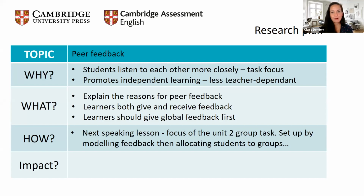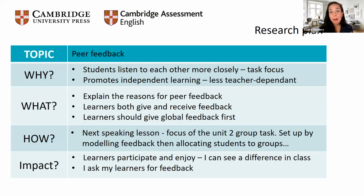And then how will you know if it's worked? Well, you might just know, it might just feel good, it might just flow. You could ask your learners, you could get some feedback from them. So it's really important to try and think about what the research means for you. And this kind of research plan is one way to do that.